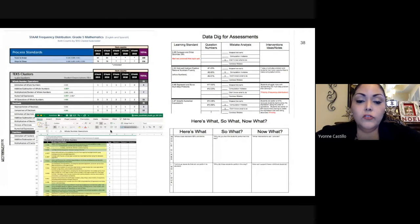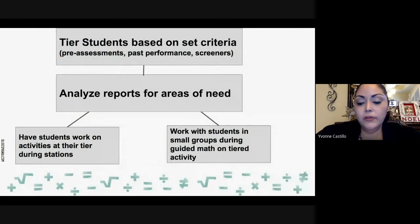And then we also might go back and look at the scaffolding, because we want to see, especially for our tier 3 students who are not at grade level, what were the prerequisite skills the kids needed in order to be able to be at grade level. So we might have to provide intervention below grade level. So again, these are the steps.